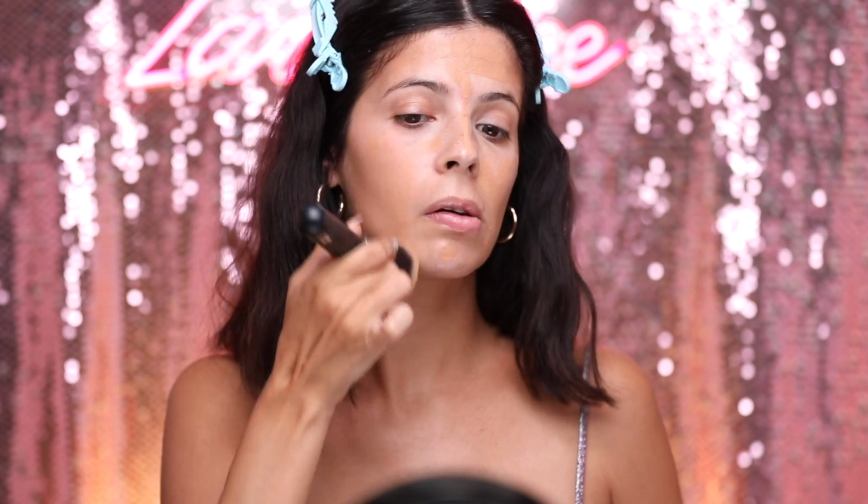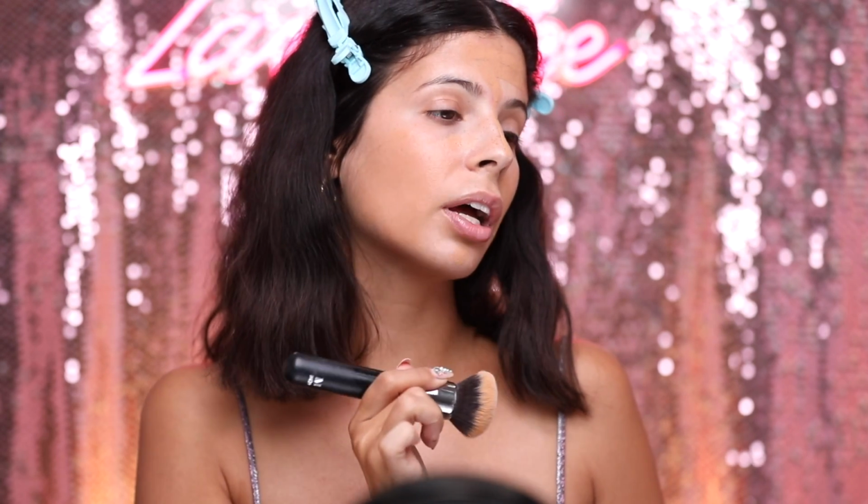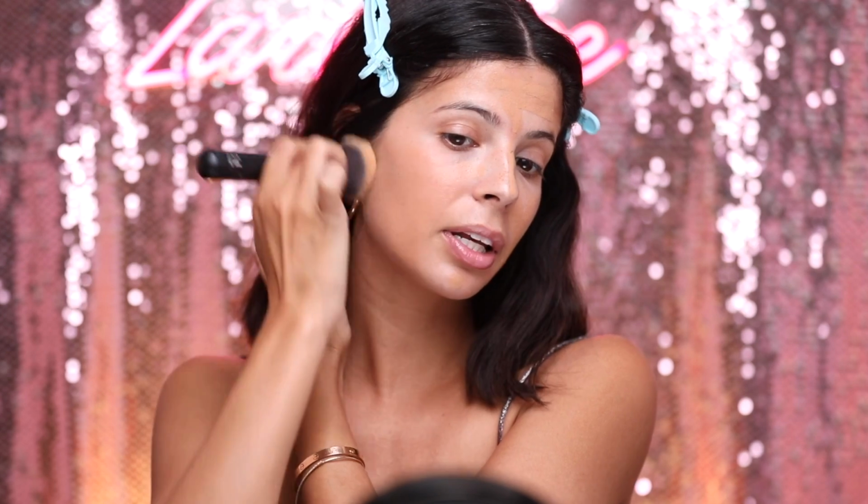I also picked at my face because I have a little bit of breakouts happening right now, and I'm just like, can you please go away? And I am just going to... Wow, okay, so it's melting. Can you guys see that? It's like melting into the skin. It's blending out really easy.